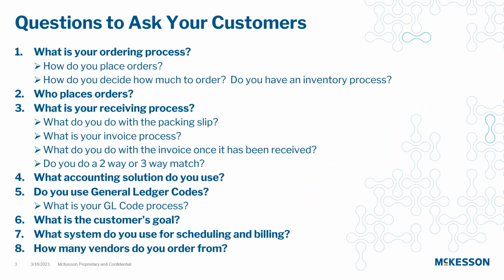We have a lot of different questions to ask customers. We want to understand what your ordering process is, who's placing the orders, what your receiving process is like, what accounting solutions you use, whether you use general ledger codes, and what your ultimate goal with purchasing is. What systems do you use for scheduling and billing, and how many vendors do you order from? A lot of these questions are really to better understand you and how you operate as a business and as an entity, so that we can look at different solutions within SupplyManager to help create efficiencies within your business.